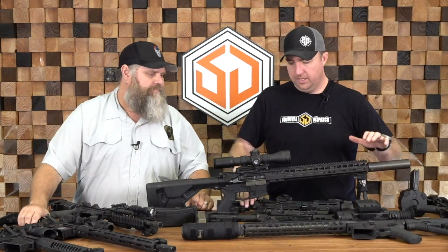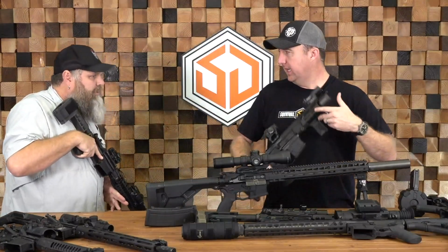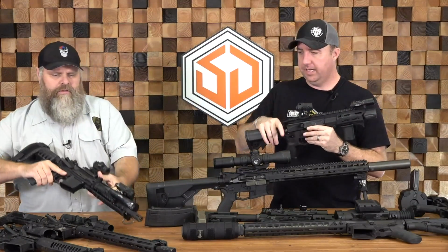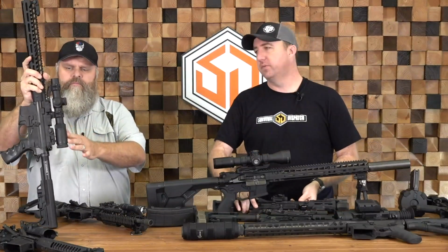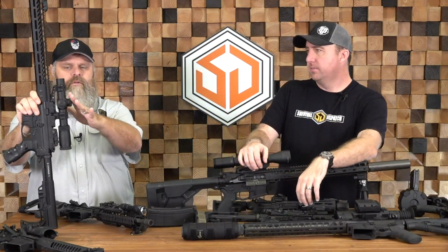But if I'm in a vehicle and I want something small, that's why I have my Maximum Defense here. This is easy. This is portable. But I would say a 14.5. If I'm going to be shooting distance, I want a longer barrel with a better optic.